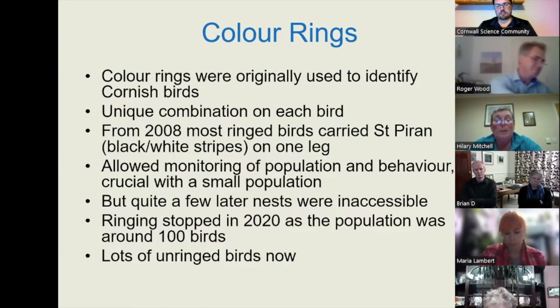But our population grew, and chough like, well, difficult nest sites. So even with an intrepid ringer who's a member of the cliff rescue team, there were nests that he couldn't get into to ring the chicks. So as the population grew, so did our number of unringed birds. And in 2019, our population had reached about 100 birds. And we made the decision at the end of 2019 that we were not going to ring in 2020 or going forward, because the conservation necessity had reduced so much.